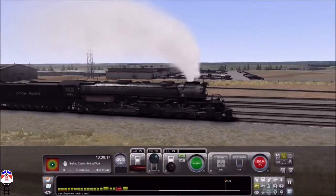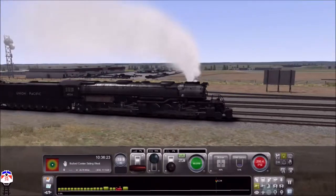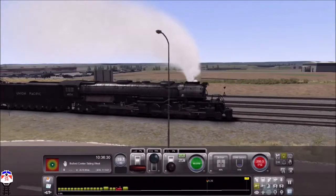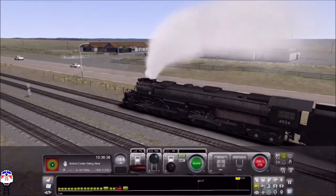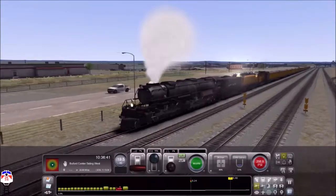In 1941, these cost $265,000 to build, equivalent to $4,513,993 as of 2018. These were not cheap. In their own time, they were expensive, and they're expensive now. I can't imagine how much restoring 4014 cost the Union Pacific, but it was worth every penny.